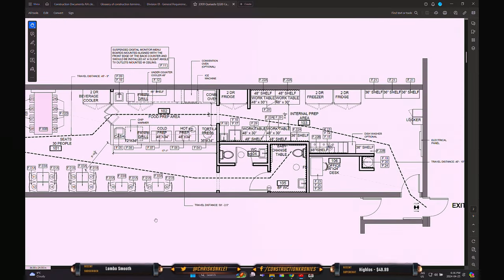I went off of this front because going off the back, how would you know where exactly that door was supposed to be? That's a very untrustworthy number.